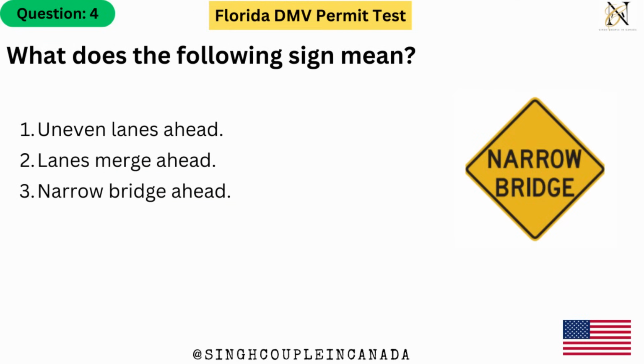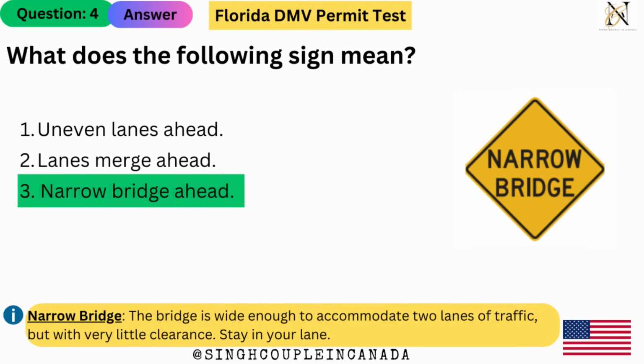What does the following sign mean? 1. Uneven lanes ahead. 2. Lanes merge ahead. 3. Narrow bridge ahead. The answer is 3. Narrow bridge ahead. Narrow bridge, the bridge is wide enough to accommodate 2 lanes of traffic, but with very little clearance.